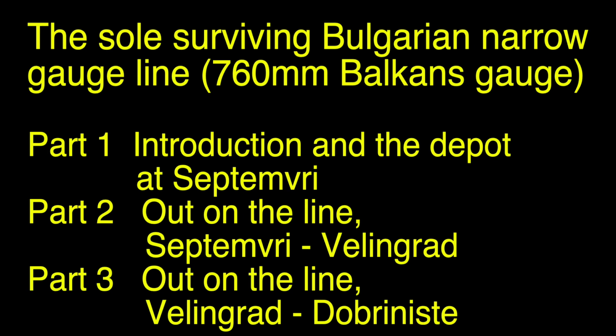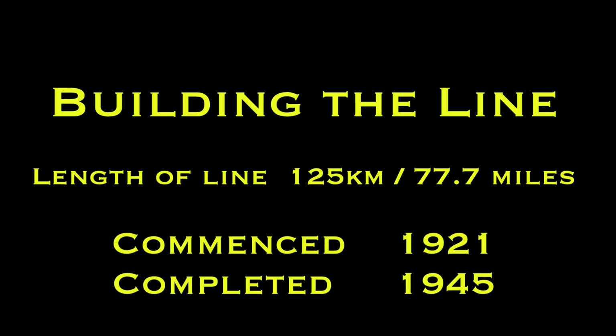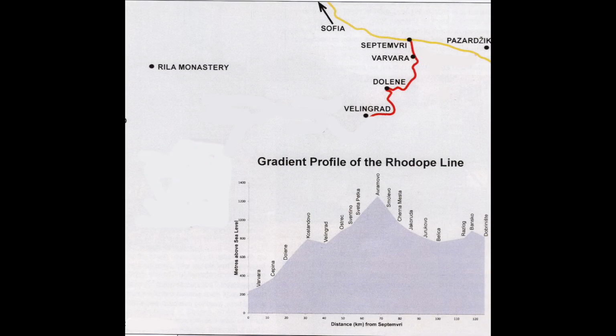Construction of the Rhodope Mountains line started after World War I, work beginning in 1921, and it took 5 years to reach Vellingrad. That was the easy part of the construction.